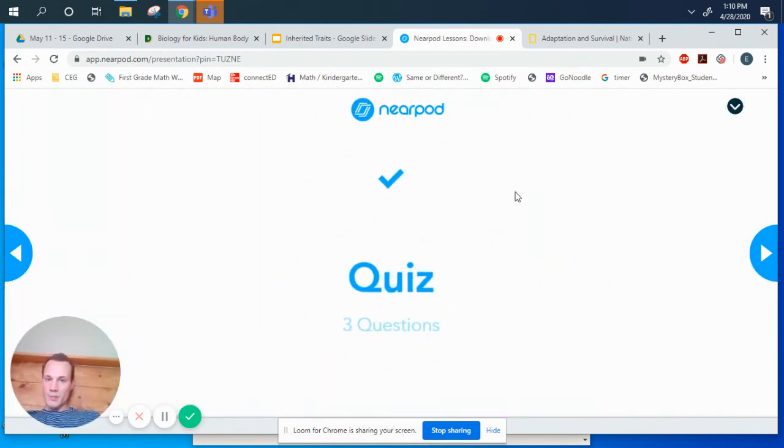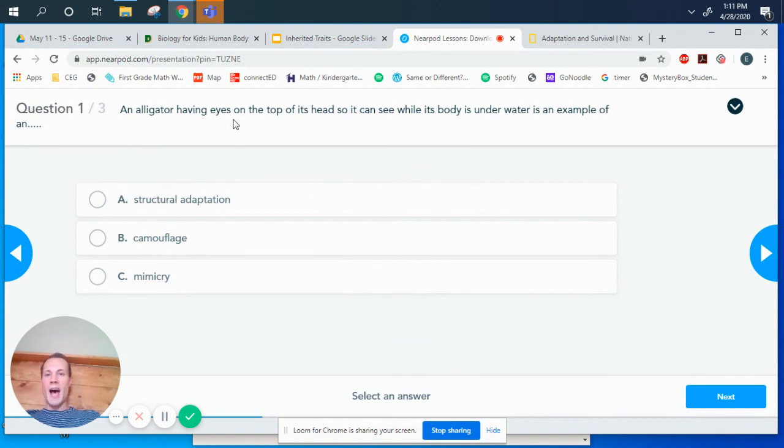All right, next question. An alligator having eyes on the top of its head so it can see while its body is underwater is an example of A, structural adaptation, B, camouflage, or C, mimicry. Again, an alligator having eyes on the top of its head so it can see while its body is underwater is an example of a structural adaptation, camouflage, or mimicry. Pick your answer, write it on the line.